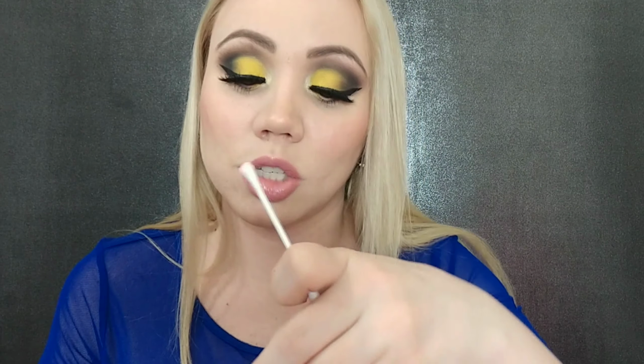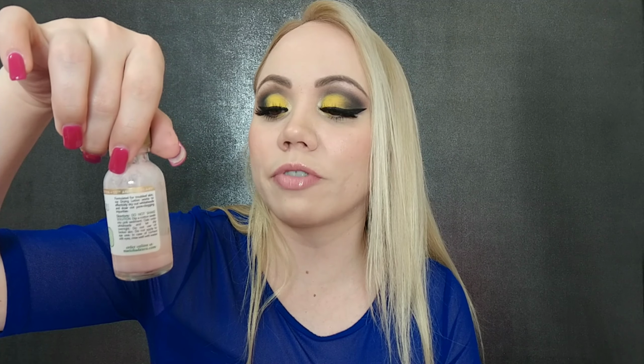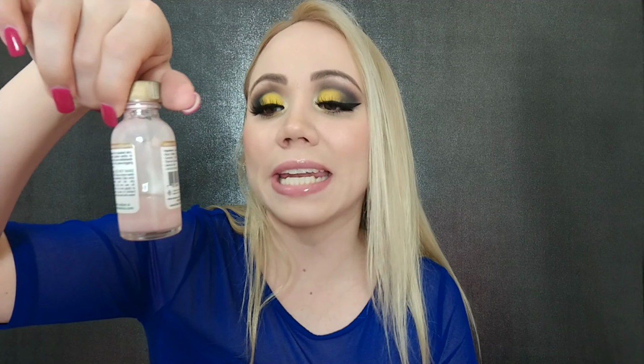They sell this at Ulta, Badescu. I've seen it at Nordstrom Rack, and I've been using it forever. It really, really helps. This is cruelty free and paraben free for 24 months, and it claims to be good for all skin types.